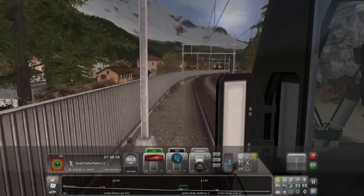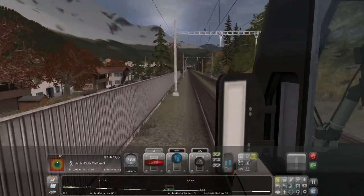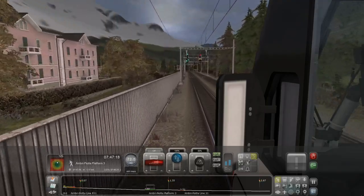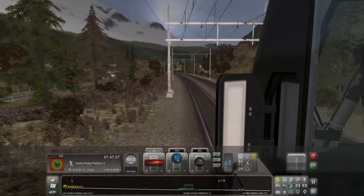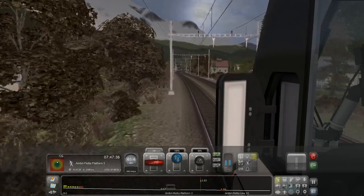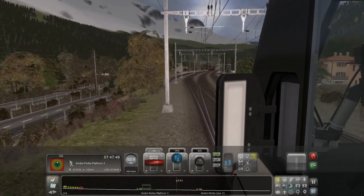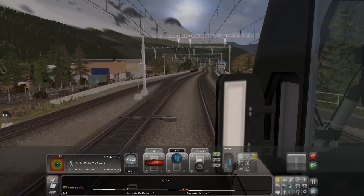Okay, I've got 1.5 kilometres to go, so let's start our braking now, shall we? Loving the sound effects. Let's just release the brakes and we'll just coast in.